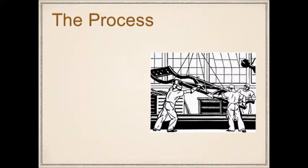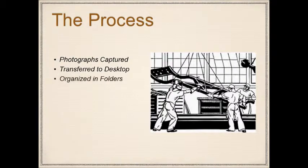An overview of the entire process involves just a few steps. First, the image is captured by the photographer during the event. When the photographer has completed the assignment, she turns in the image to be transferred to the desktop. The desktop is organized into folders that help us maintain control over the thousands of images captured.